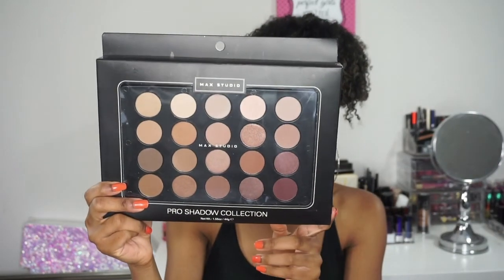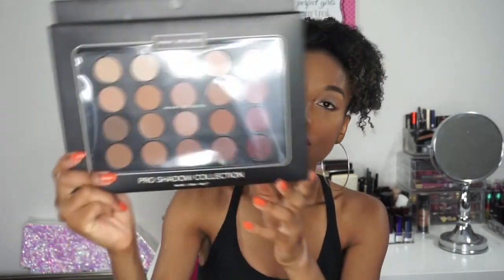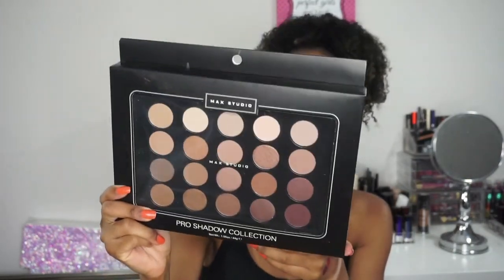You do get 20 eyeshadows in here, and the packaging reminds me of Morphe or BH Cosmetics, but you do get some matte shadows and some shimmer shades in here as well. This only costs $5.99 for 20 shadows, so hopefully the shadows are really good, because that would definitely be a steal, for real.